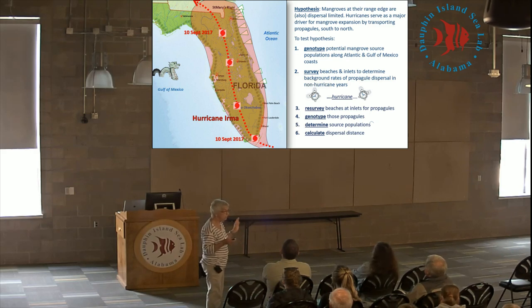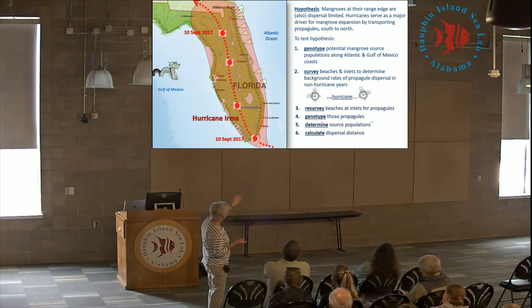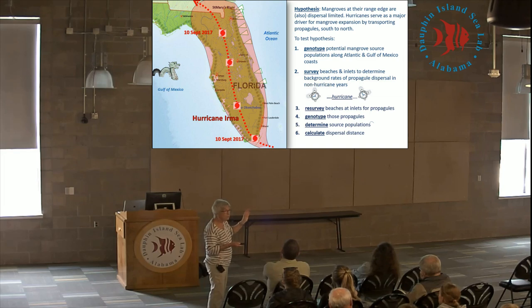You can't wish for a hurricane, right? But if you have a hurricane, it's time to go sample propagules. So we went back out and resurveyed those beaches to count how many propagules were there and compare that to what it was when there was no storm. We genotyped all those propagules so that we could figure out where they came from. And then it was up to John Paul to calculate this dispersal distance.